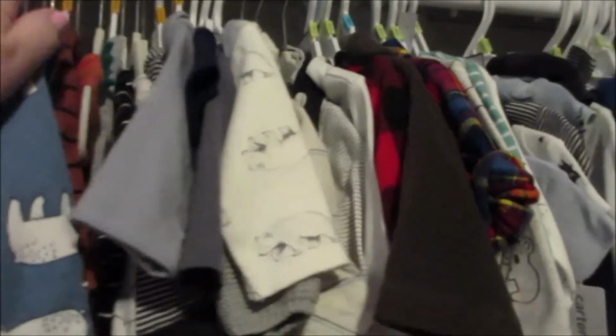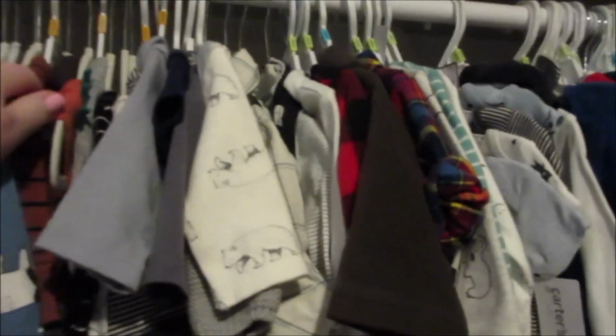And then this child has more clothes than me. These are from newborn all the way up to, I believe, 18 months. So we have a good variety. I did already wash newborn and 0 to 3 months, so those are all clean and ready to go for him.